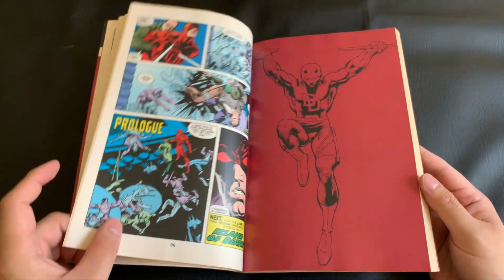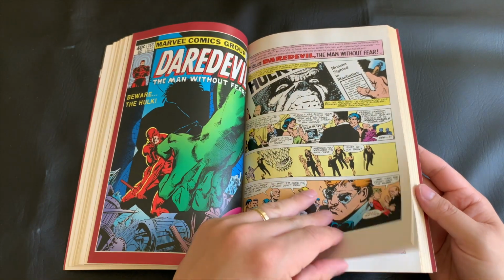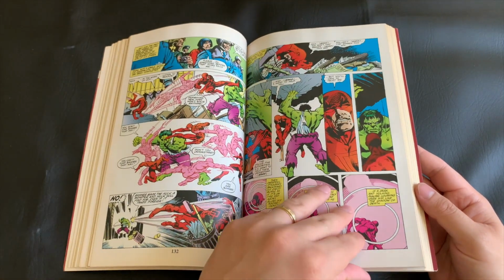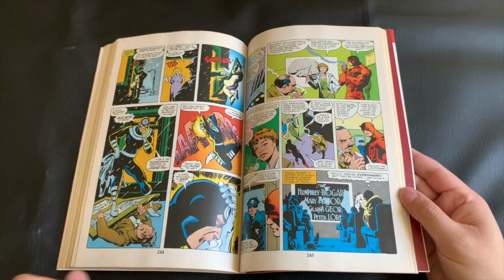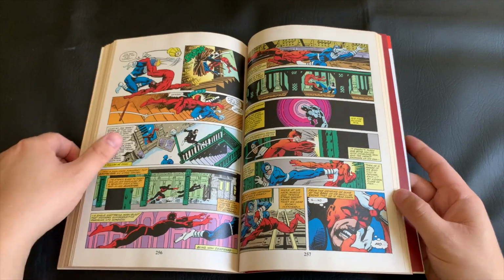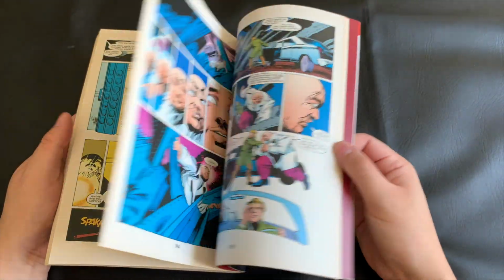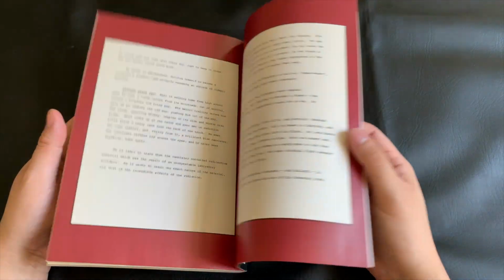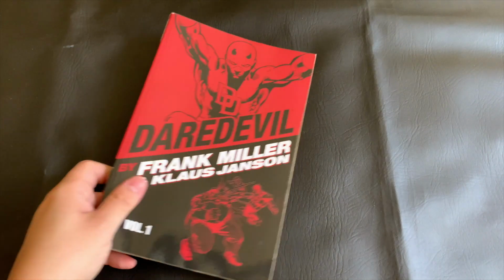We get the ninjas, we get the Hand, we get Stick, we get Elektra, we get so many of the things that are now iconic Daredevil from this run. The Miller run was a breath of fresh air and a revolution for the character of Daredevil. And to all of our benefit, he's never been the same since. If you're looking to start with the character, there's a lot worse you could do than the Frank Miller run.